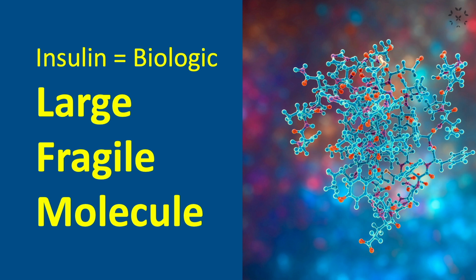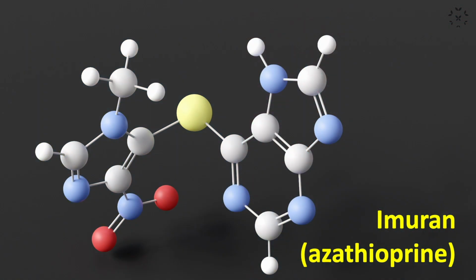Let's compare this to a small molecule type of medication. For example, azathioprine, also called Imuran, goes by the brand Imuran, which is a common one that we use to treat lupus patients. This is what it looks like. You can easily count the number of atoms that are combined together to make Imuran. It's a very stable molecule. People can actually swallow it and it's not going to be destroyed.